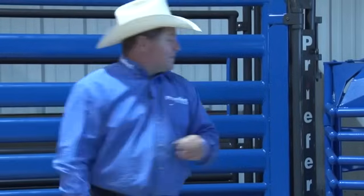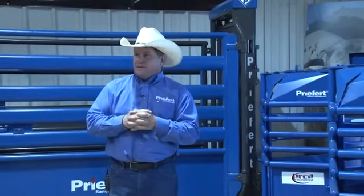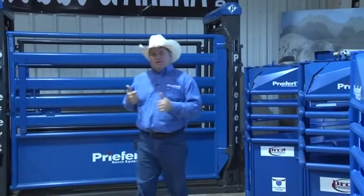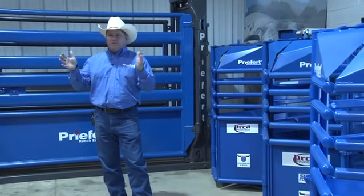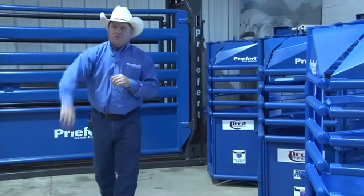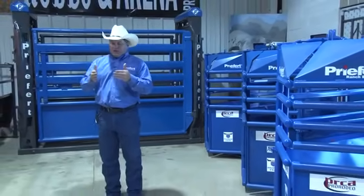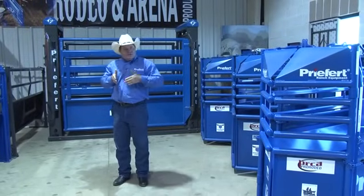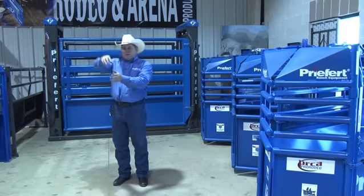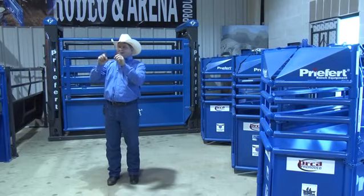Then you can go into what I call robotic mode, and you flip a switch in the back, and basically you're telling the chute to do the work for you. So you're set up, you're the healer or whoever's got the remote. You hit the button, that pops the front gate. You take off, you're roping, you're doing your thing down the arena. It waits about 5 seconds. It closes the front gate by itself. It opens the tailgate by itself. The steer comes into the chute. An infrared eye that's mounted underneath that box sees the steer and closes the gate behind him.